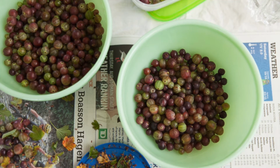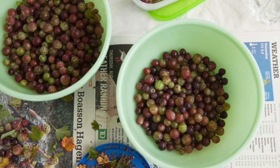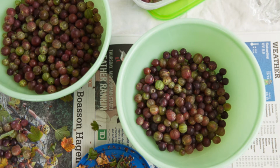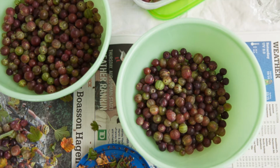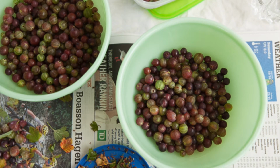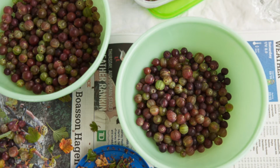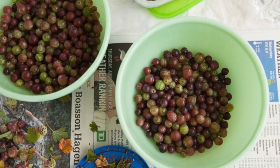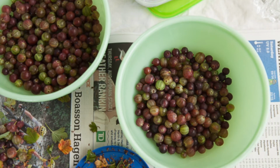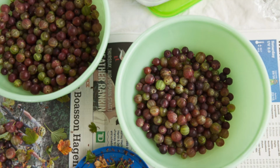Or you can make thumbprint type molasses cookies with the jam in the middle. So good. Sometimes if someone fancy was coming, then we would make the fancy molasses cookies. So when the Governor General came to the village one day, we made molasses cookies with gooseberry jam. Wow. I mean, that was a big deal. So if you want to feel like the Governor General, make yourself some molasses cookies with gooseberry jam.